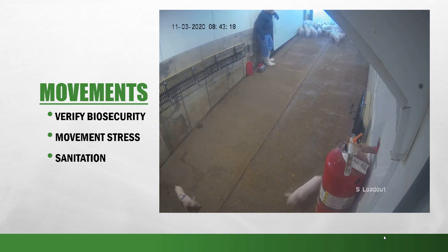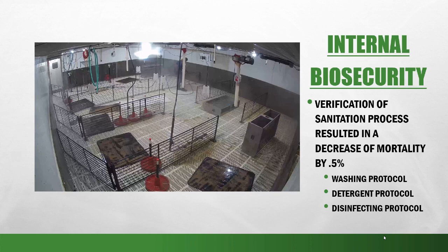And then an internal biosecurity one. Probably one of the bigger ones that we really didn't expect to be monitoring was just how well our wash process and detergent worked. We had a protocol that detergent has to be applied for at least 20 minutes, then power wash. If it dries, you're supposed to restart and reapply the detergent.